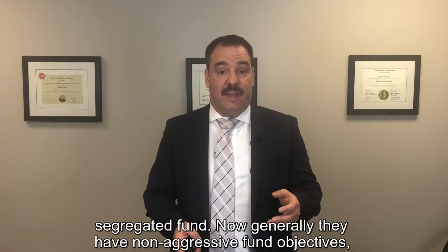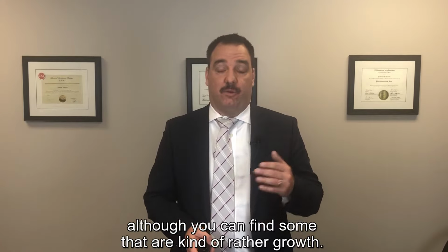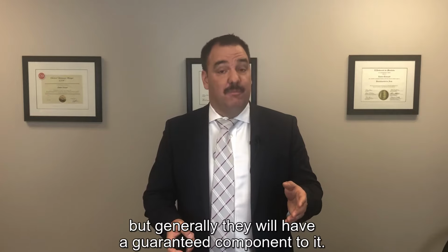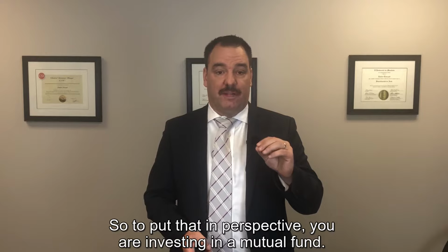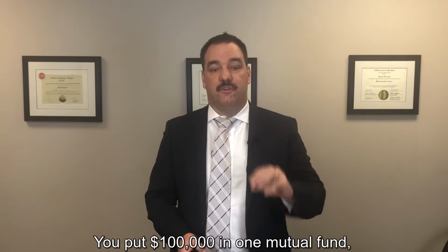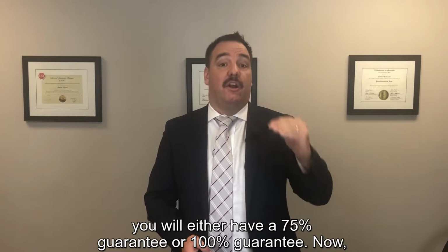Now generally they have non-aggressive fund objectives, although you can find some that are rather growth. The returns historically have been more modest, but generally they will have a guaranteed component to it. So to put that in perspective, you put $100,000 in one mutual fund. You will either have a 75% guarantee or a 100% guarantee.